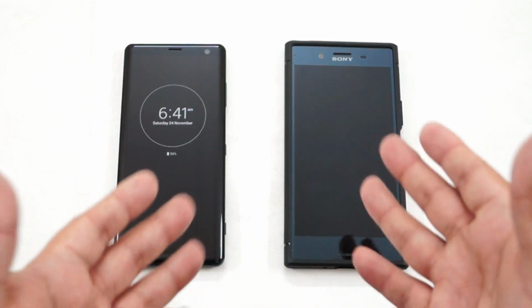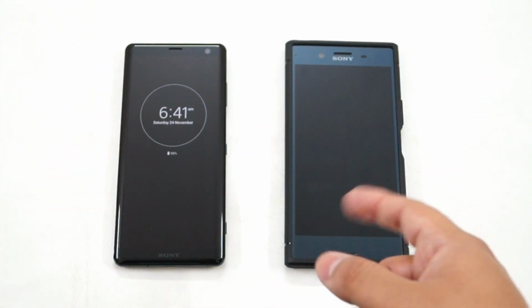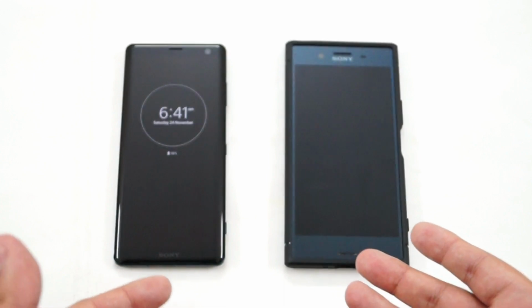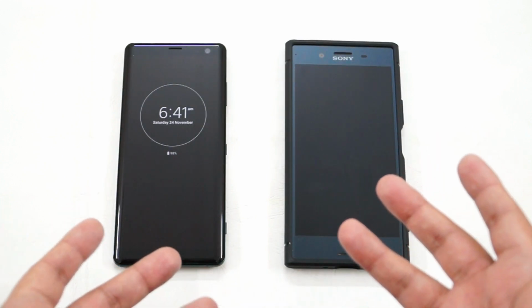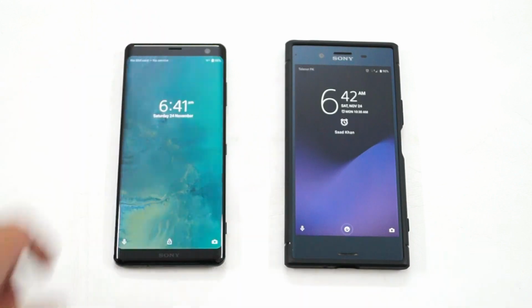Before beginning the review, I've also put the Xperia XZ3 right beside the XZ Premium. I've done this because the Xperia XZ3 is Sony's first phone that came out of the box with Android 9 Pie pre-installed, so we can have a clear comparison of what Sony did change in the firmware update for the Xperia XZ Premium. First of all, let's see the lock screen.